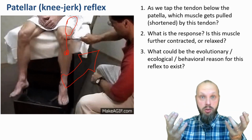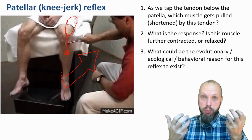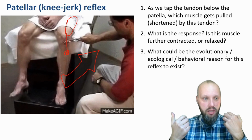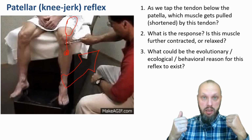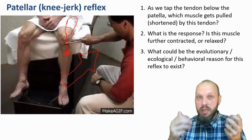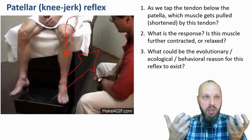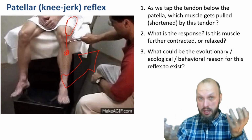Basically, if you think about it, you pull, it contracts. It counteracts the pull, right? It feels like a fast negative feedback thing. So you have a muscle, you pull on it, and it contracts back. It's as if the muscle didn't want to change whatever length it used to have. And that's exactly what's happening.